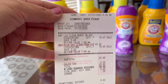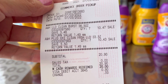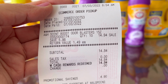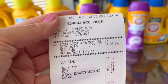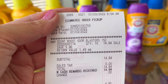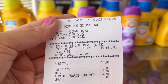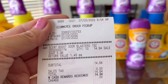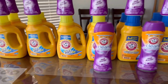And here is the receipt for my first one. So I use $20 in Walgreens cash rewards and pay only 90 cents out of pocket. And then the other one just got adjusted. So I paid $14.94 Walgreens cash rewards and did not pay anything out of pocket. So instead of getting 14 in total, I got only 10. Which is okay because I don't have to pay anything out of pocket. I paid it only with Walgreens cash rewards, and that promo code still works because it just got adjusted in the store. So all right, that's really awesome deal on Arm & Hammer, and let's go ahead and move on to our next transaction that we did in the store.